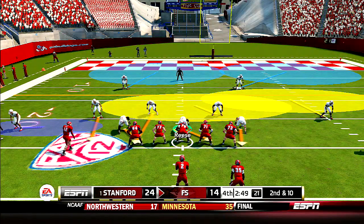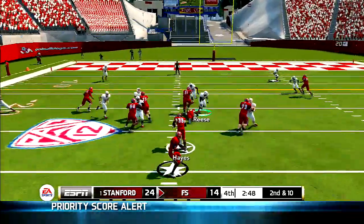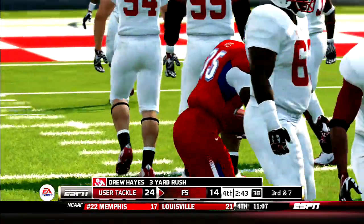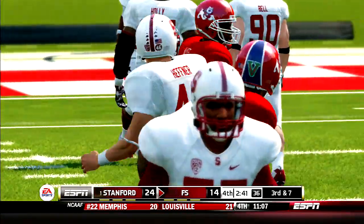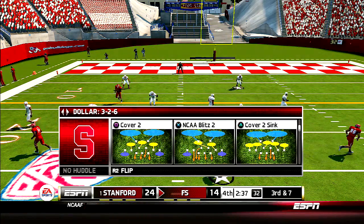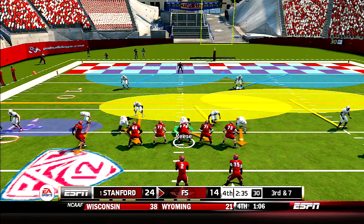2nd and 10 coming up. 2nd and 10 for Green, hands this off to Hayes. Hayes going to be stopped by Reese and company of the Cardinals there for just a short gain. 3rd and 7 now coming up here.